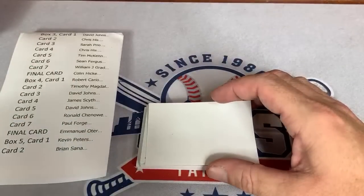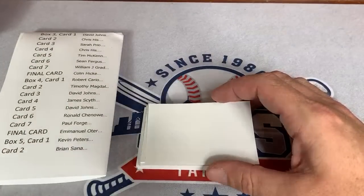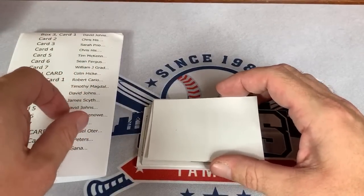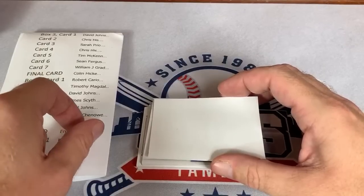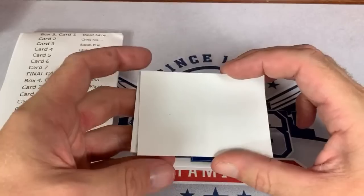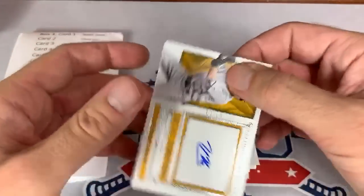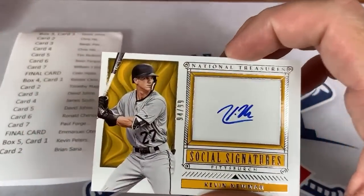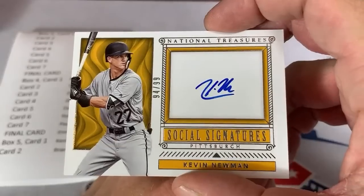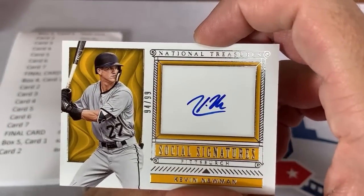The next card is card number 7. It's for Paul. We're down to the bottom of my cut list here. Paul and Emmanuel. And we've got a bonus card. I can see it right now. So for those of you that got Taylor Hearns and Dennis Santana and so on, you've got a redemption coming up. Not a redemption card, but you have another shot. And this one's going to be Kevin Newman for Mr. Paul. And Paul, you'll also have a shot at that bonus card. So Kevin Newman, social signatures, and that one is out of 99.